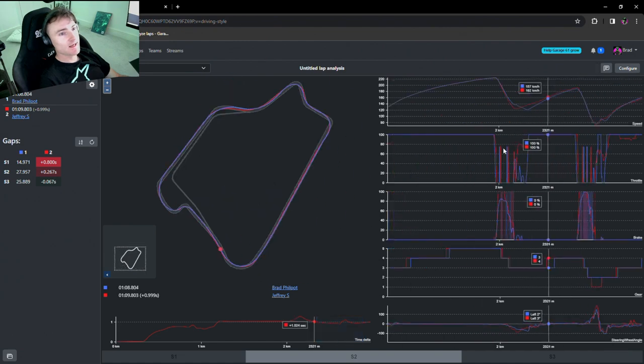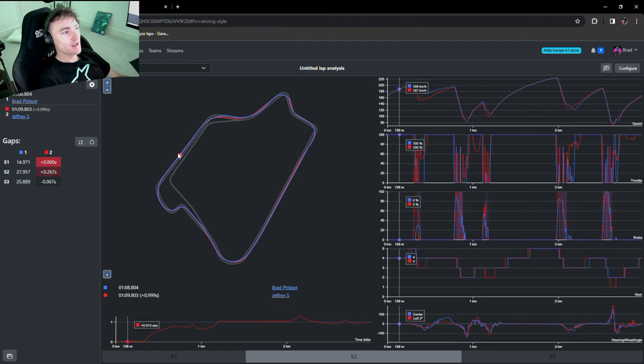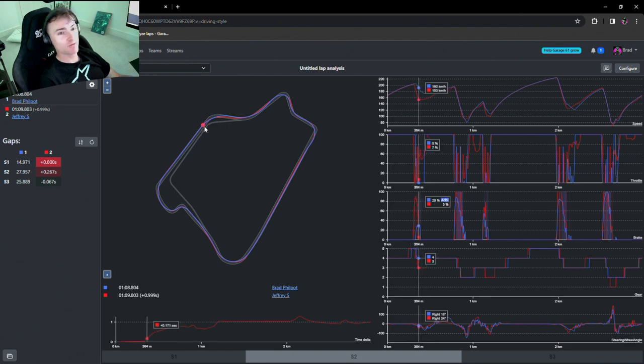So let's completely leave alone the second half of the lap, because you are, if not matching, sometimes even beating what I was doing through there. It's these early corners where all the time can come. And if you fix turn 1, you just match my lap time straight out of the box.